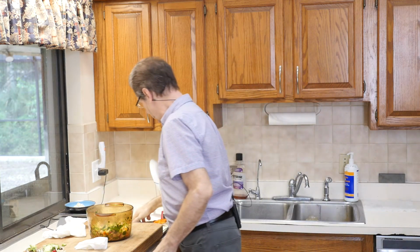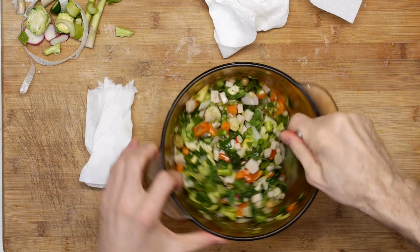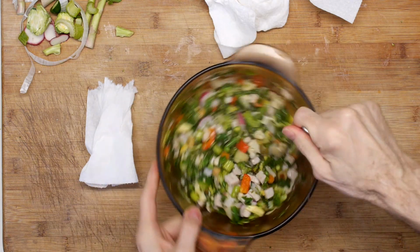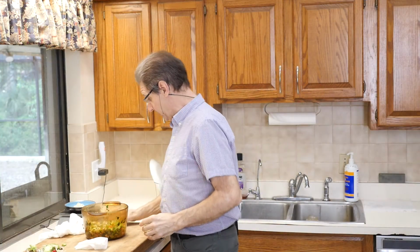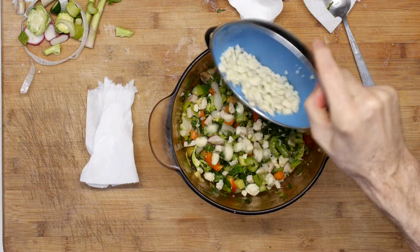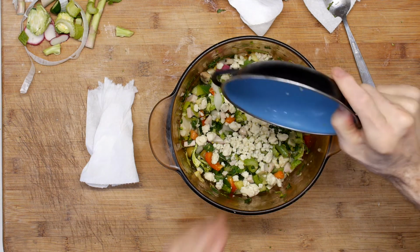Here, we do one more mix. 1, 2, 3, 4, 5, 6. Get it down off the edges. There's a ton of food in here. Here's gorgonzola cheese. Maybe I'll get that out.